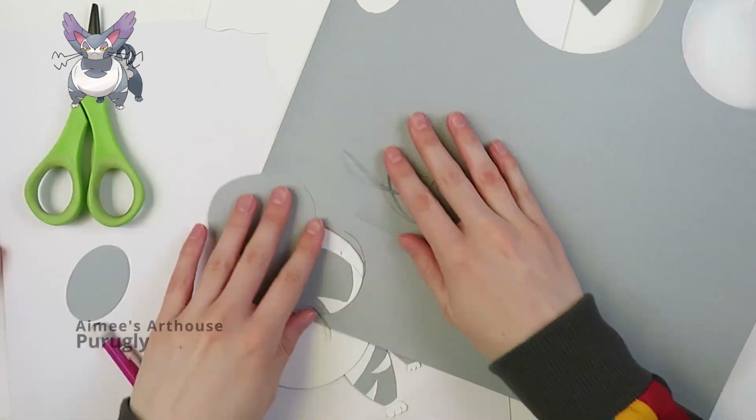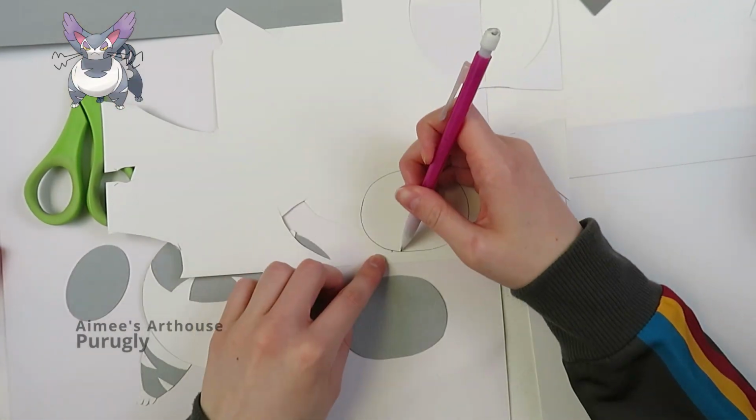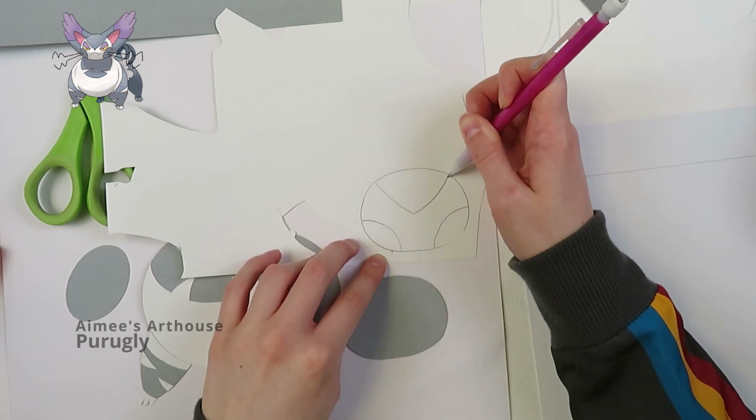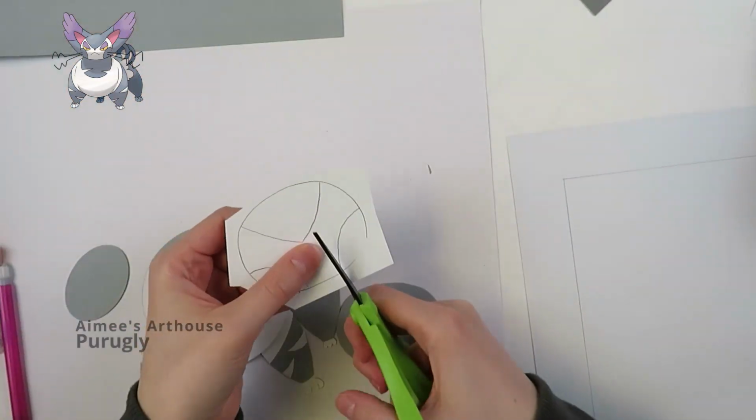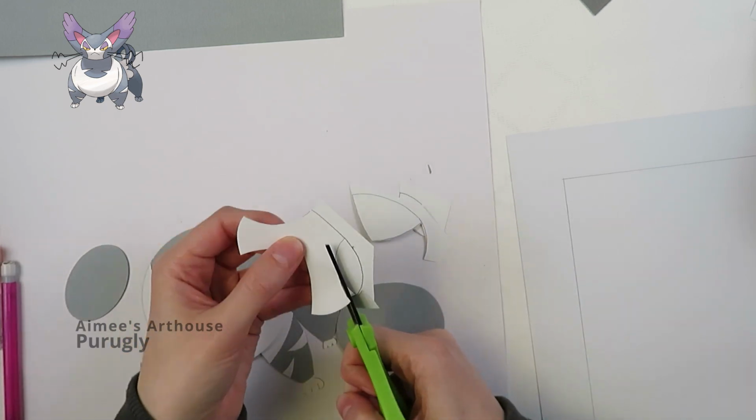But basically for this Purugly, so far I've used an oval punch, a circular punch, and now I'm doing some freehand work for the head, which I will also do for the ears.